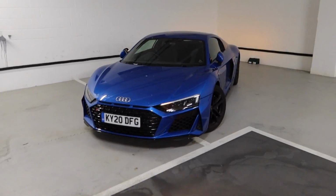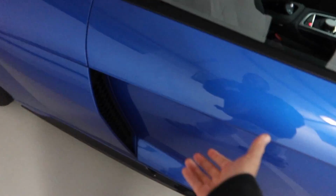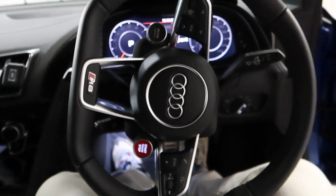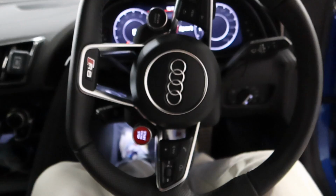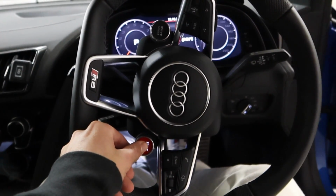Whilst I wait for them then to faff around, we're going to jump in, get her fired up. We are going to review this sensibly though, I promise. Because this actually is an interesting car, and considering Audi have been banging on about Quattro all their lives, it's quite a controversial car for them to be making, so let's fire up.